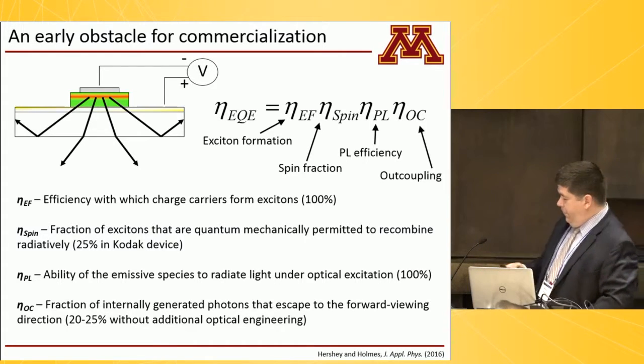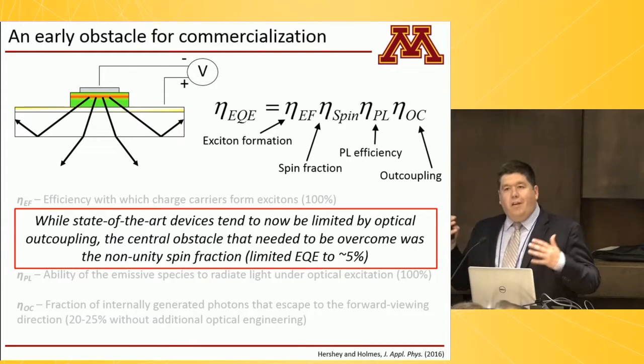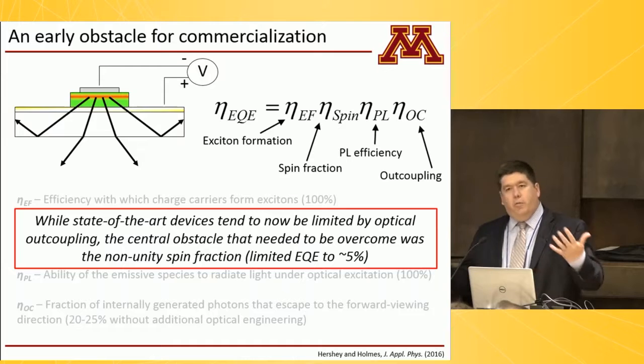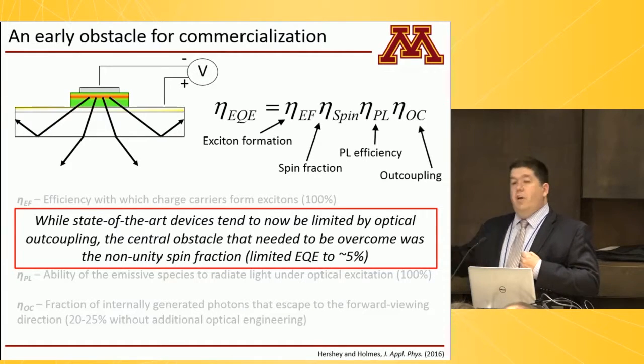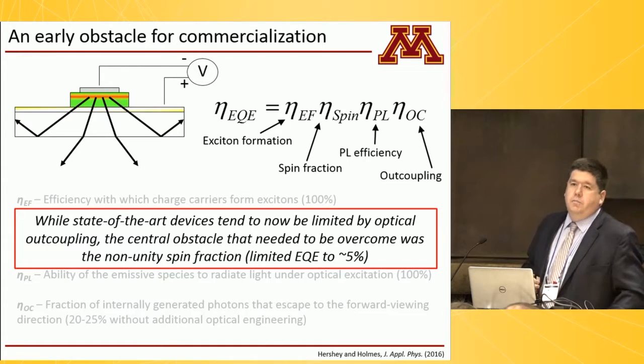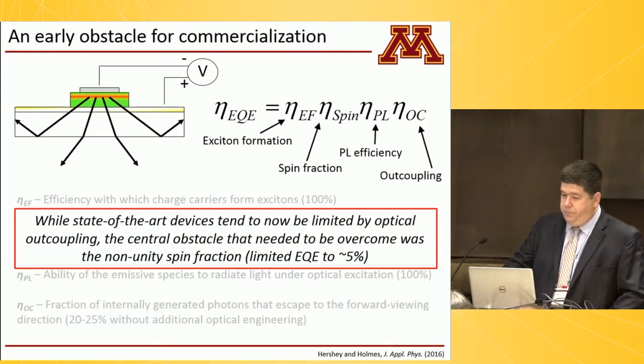And so this spin fraction, which we'll talk more about in a moment, was really the big loss. Right? At the time OLEDs were being commercialized, sure, it was an interesting technology, but losing 3/4 of your charges to non-radiative decay, to heat, was viewed as a bottleneck that wasn't going to allow the technology to be commercialized if it was still present.